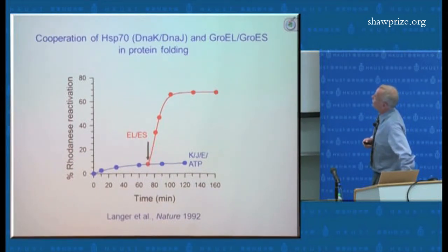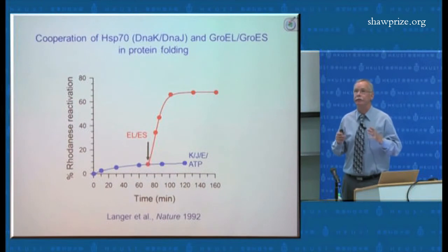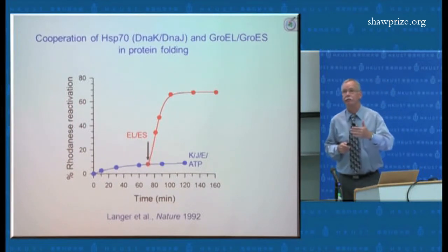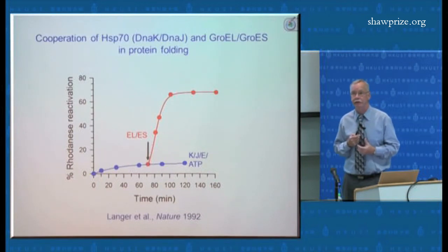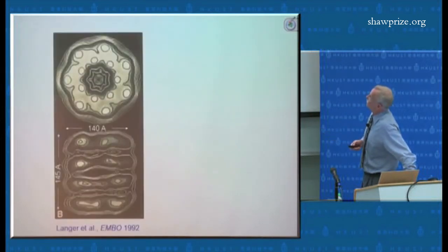The reason why the Hsp70 system cannot fold these proteins is intriguing and is still a subject of investigation, but the major difference, of course, is that Hsp70 is a monomeric chaperone. It binds to a specific peptide sequence in the rhodanese molecule. It binds and releases the protein into the bulk solution, whereas only the GroEL system forms this chamber in which a folding reaction can occur while the protein is completely sequestered from the bulk solution. So this clearly is the fundamental difference between these two systems, and proteins like rhodanese require this particular folding environment.